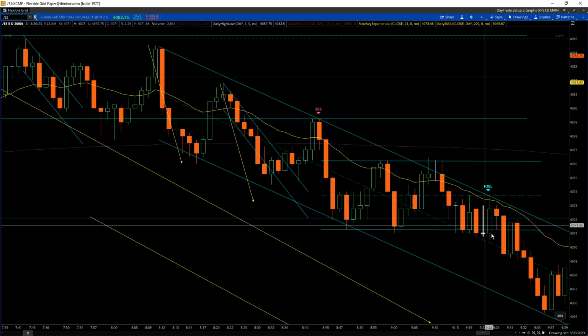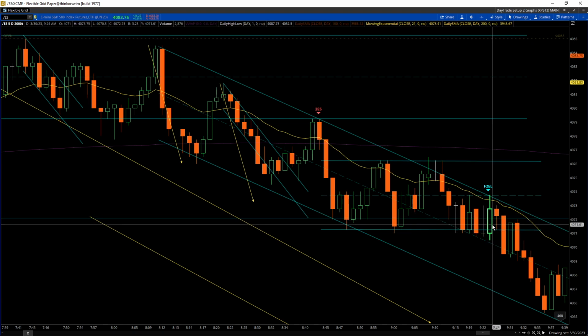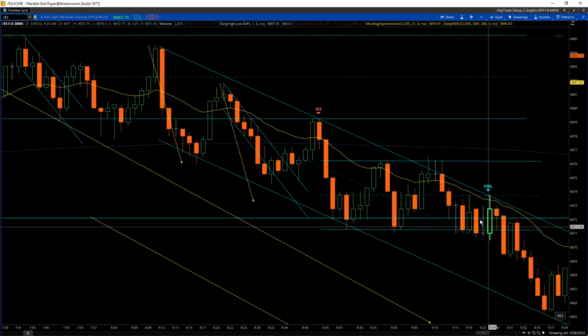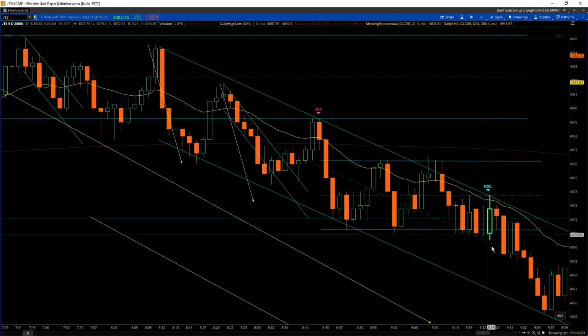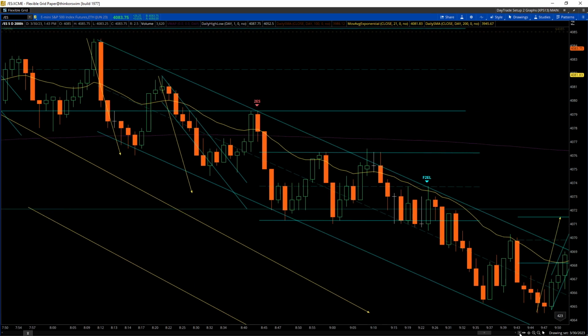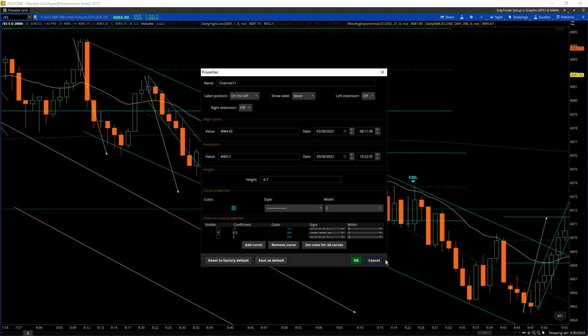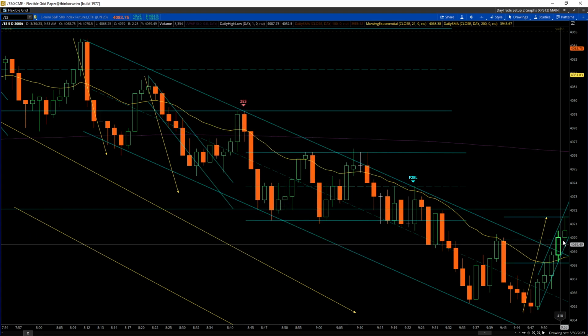But I will say that this setup isn't the best. It's kind of ugly, not the cleanest. So in hindsight, I probably should have just let this one go, even though it worked. And prices continue moving down. It's confirming this trend channel now, which is good, reassuring. But now it's breaking up.